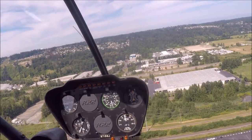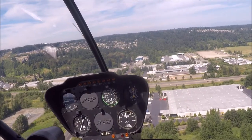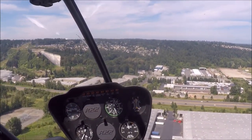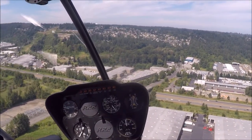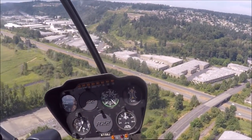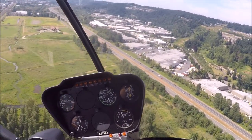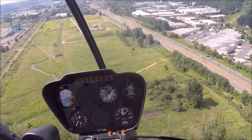All right, and you are clear left, clear center, clear right. Auburn traffic, helicopter 908 Juliet, turning left downwind 34 Auburn. All right, 600 feet, we're good. Just speed us up to 70, and there's our numbers.